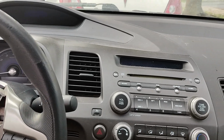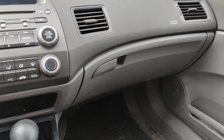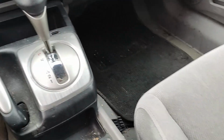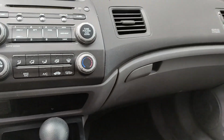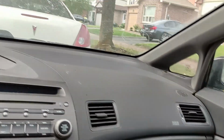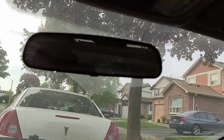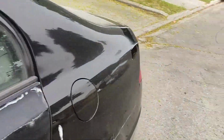But overall, the car is in really good shape. I'm very happy with the purchase. Car is actually in good shape. Windshield's not broken, and has the sunroof. It's actually in very good shape. So let me go and show you the back.